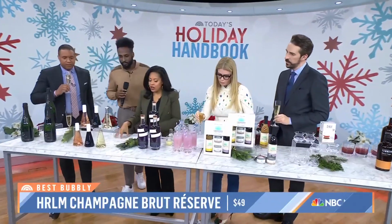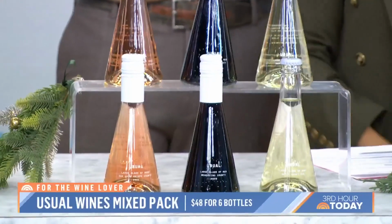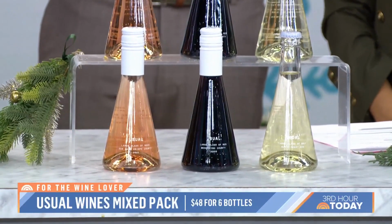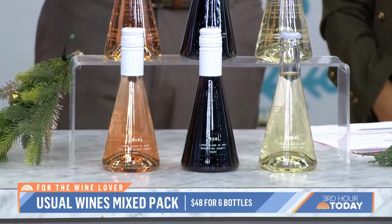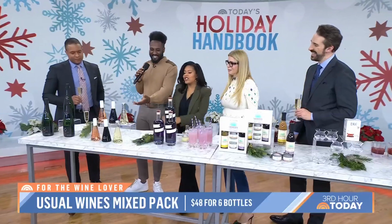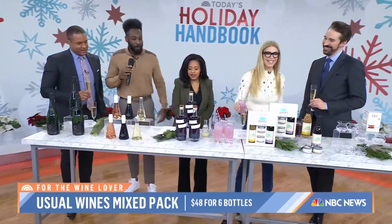For our wine lovers, you have a great set that comes with three different types of wine. Yep. This is a mixed wine pack from Usual Wines. Inside, you can choose from a red blend, a sparkling brut, or rosé. The best part about this is portion control. You can't just grab a few. Single serving. That's true. So next, we're moving on.